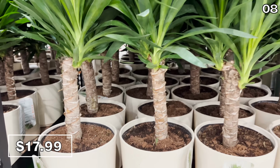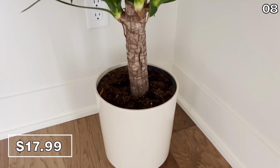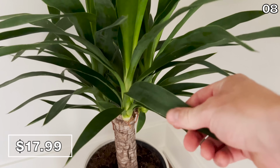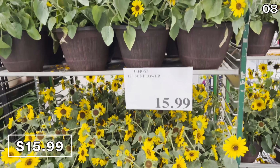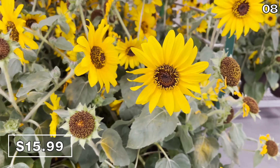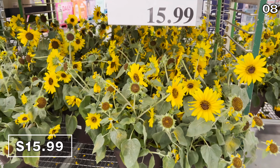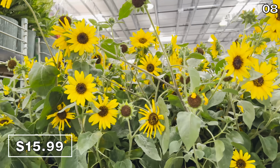A yucca plant for $18 was something I wanted to buy and bring home. It's 10 inches and I am impressed. My daughter is highly protective of dandelions and she stands on guard when we try to weed our garden. In an attempt to distract my 4-year-old, we may come back and buy some of these 12-inch sunflowers at $16.